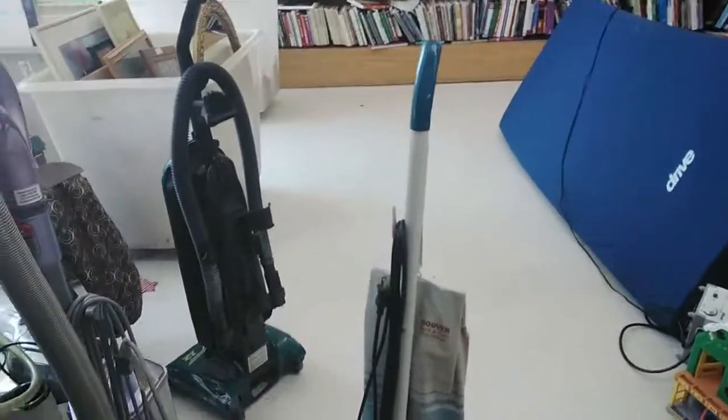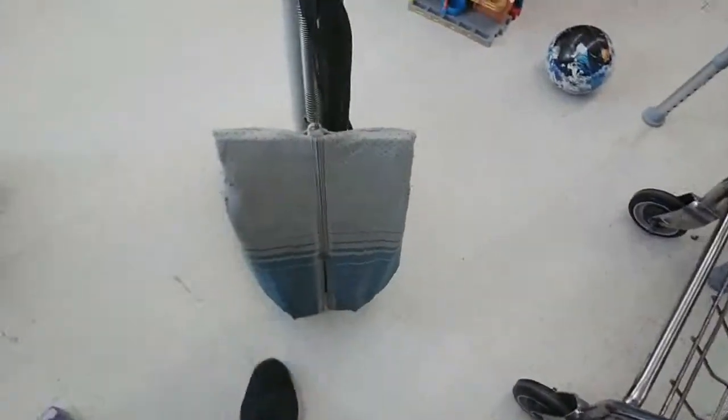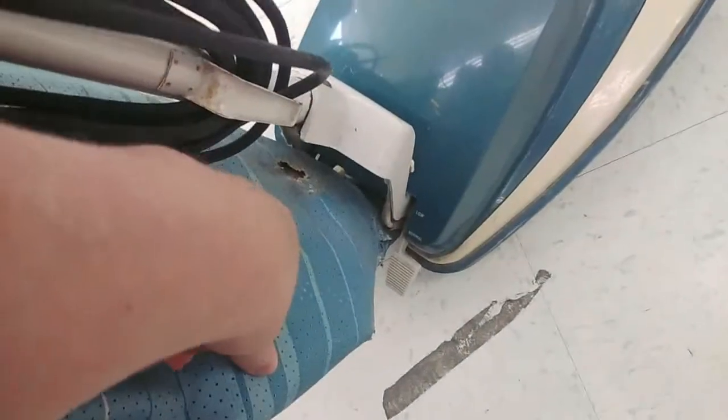Yeah, I love this one. Zipper's not all the way down though, but it's got a little hole, but that's no biggie. No big D.